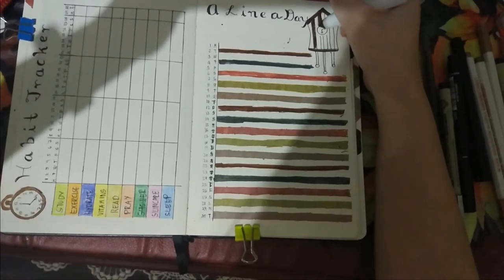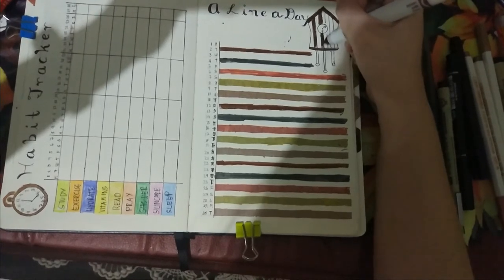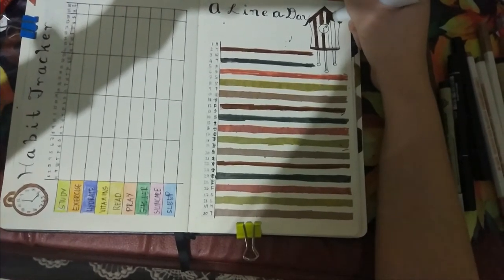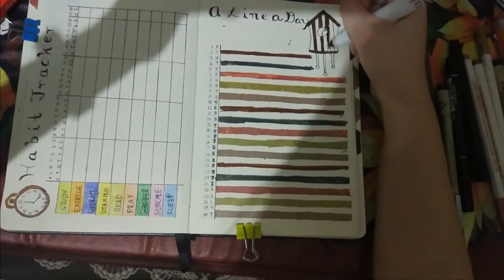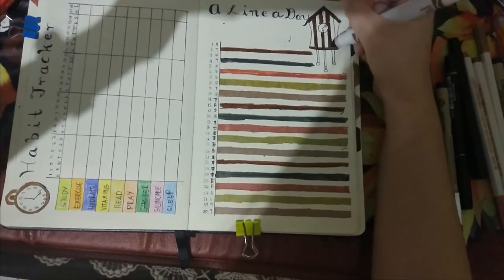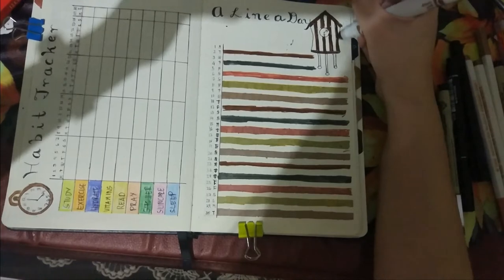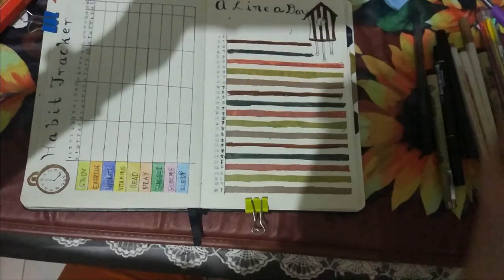Actually using a dark brown metallic marker. Interesting. That's it for the habit tracker and align a day pages.